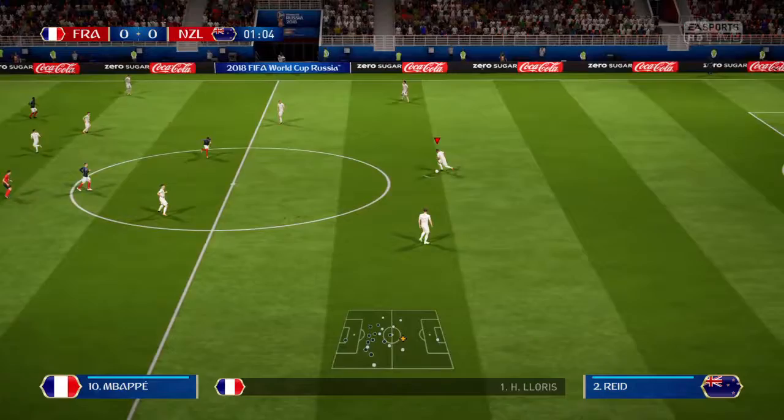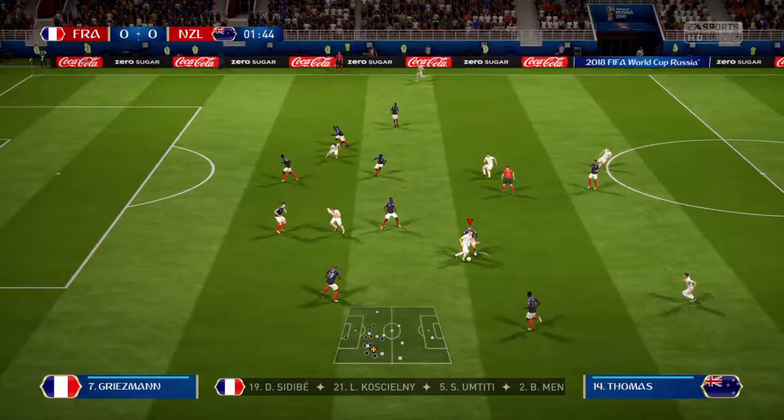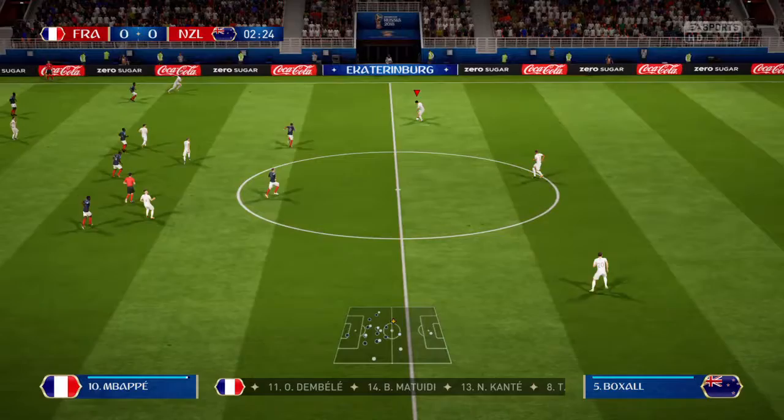And this is the starting 11 for France. Hugo Lloris starts in goal. Samuel Umtiti plays with Laurent Koscielny in central defence. And they've got plenty of goal threat with two strikers in the attack. New Zealand are lining up like this today.